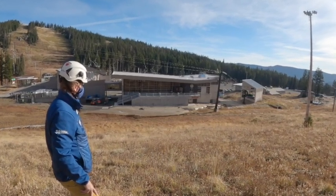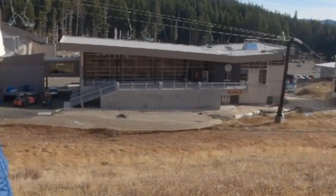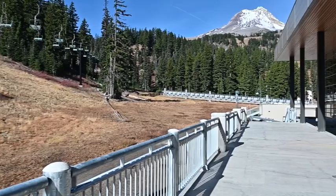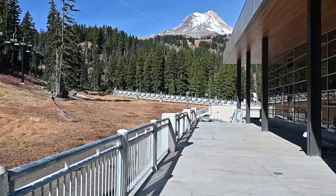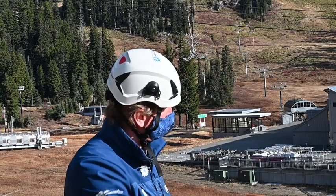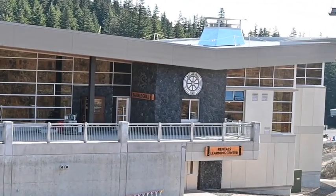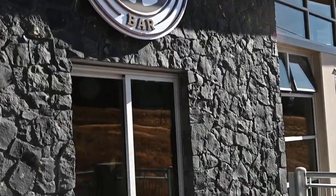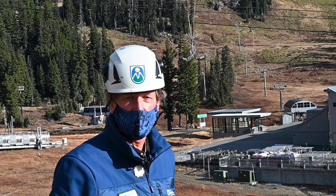The way the deck is designed faces Buttercup Hill. We're standing on what used to be T-Bar Hill. This is going to be a very lively, animated environment, and the deck has spectacular views of the top of Mount Hood. There'll be fire pits and seating, and food service. You can barely make out the sign for the Bull Wheel Bar, but that's the service counter, so we can serve our guests right on the deck. And this is going to be yet another really great gathering place for our guests, both winter and summer.